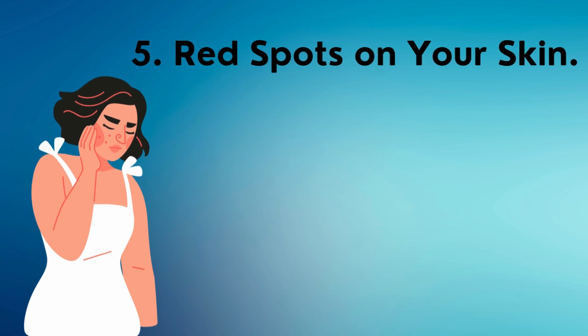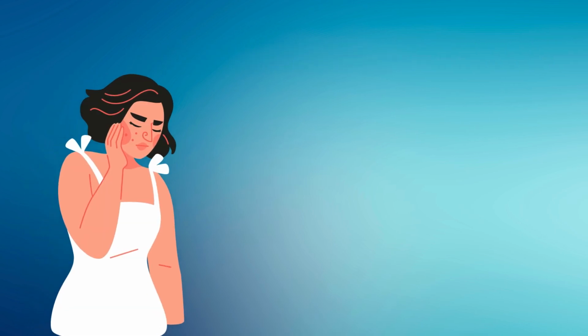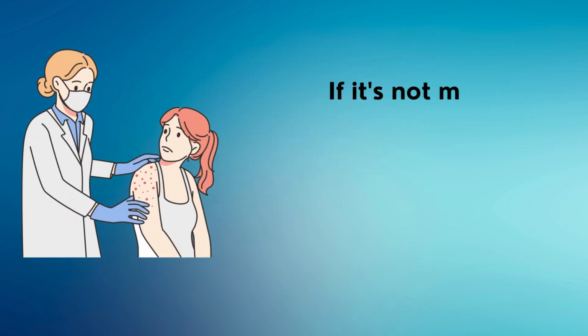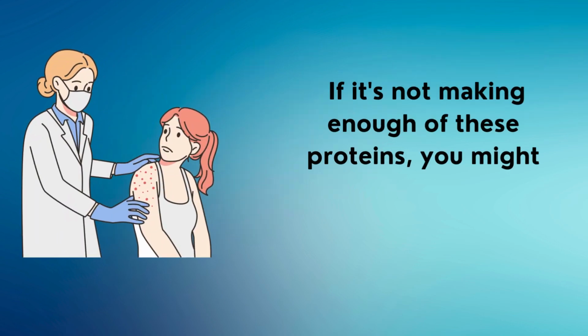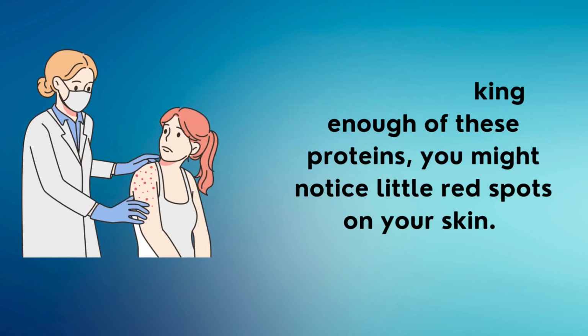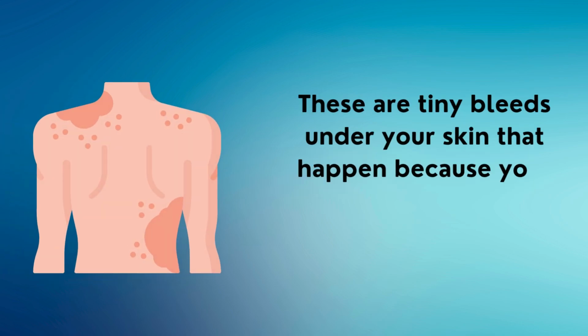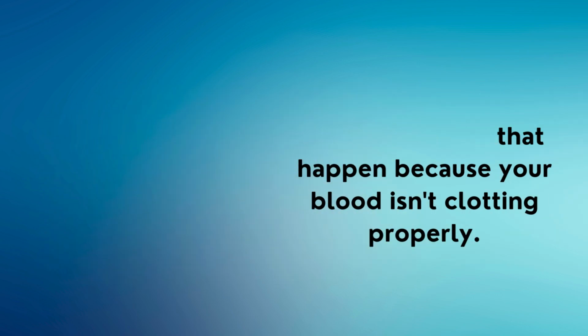5. Red spots on your skin. Your liver makes proteins that help your blood to clot. If it's not making enough of these proteins, you might notice little red spots on your skin. These are tiny bleeds under your skin that happen because your blood isn't clotting properly.